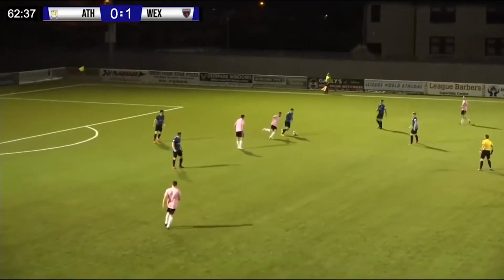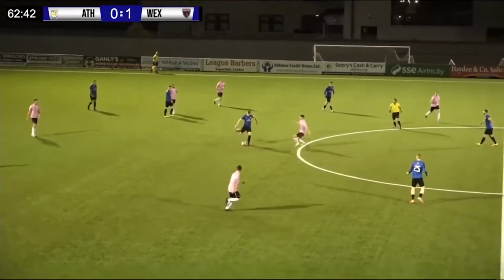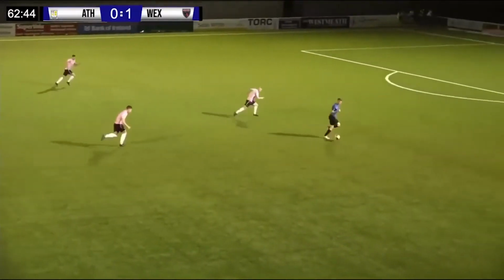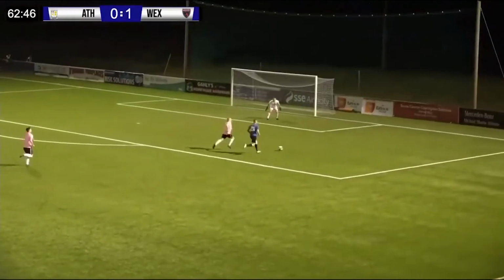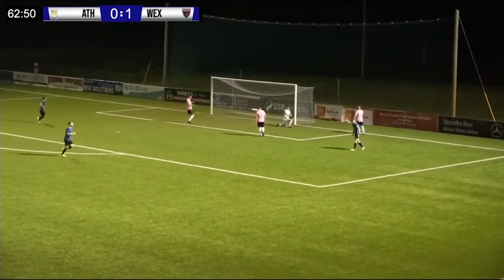Ball cut out by Dylan Hand again. He'll be a lot happier as more of a central defender. I know he's still on the left side, but rather than left. Well, here's Shane Barnes. Shane Barnes is in. He has a run on. Fitzgerald's getting across him. It's shot. Oh, it's a great save by Corcoran down at the near post.